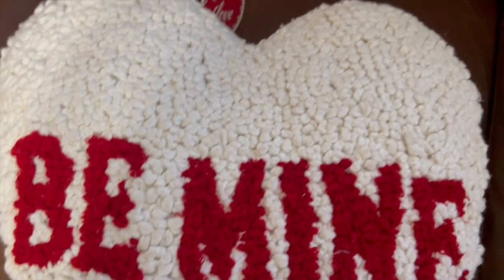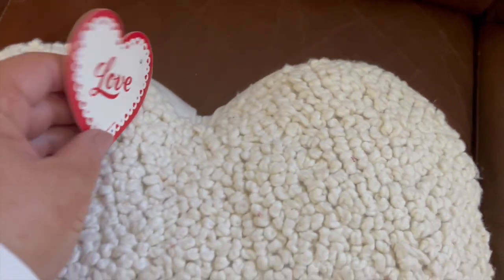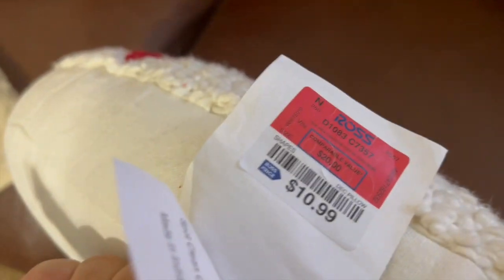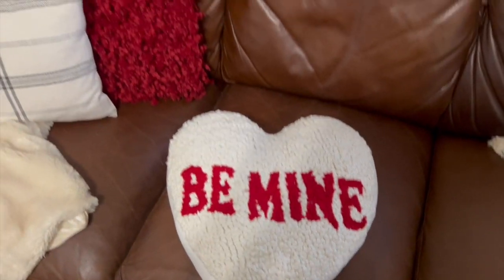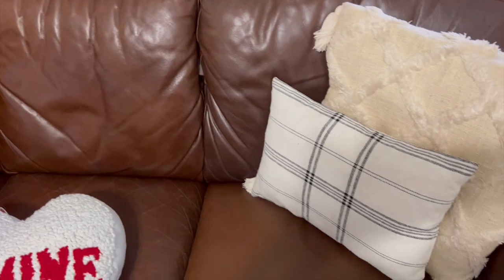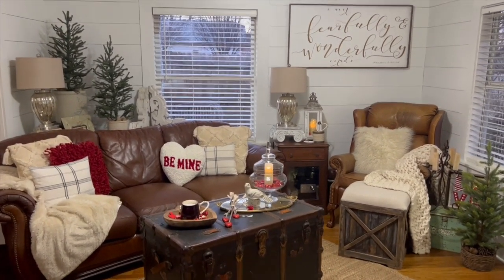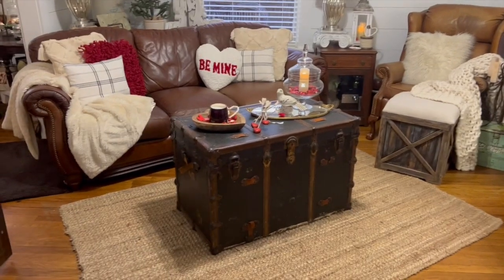The last thing I'm going to do is just bring in my pillows, add a touch of red, and then I did find this really cute Be Mine pillow from Ross. I think it was $10.99. Yes, $10.99. And I thought that was the cutest thing. So I'm just going to add that along with, like I said, this red pillow. Everything else is pretty much the same that I use all year round. But here's kind of the overall look. I'm really enjoying it. Like I said, I didn't overdo it.